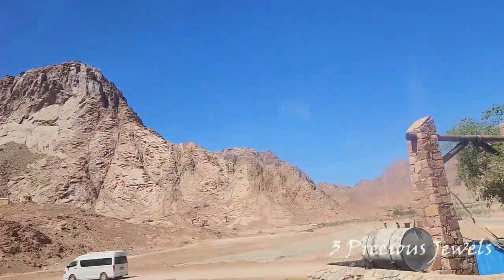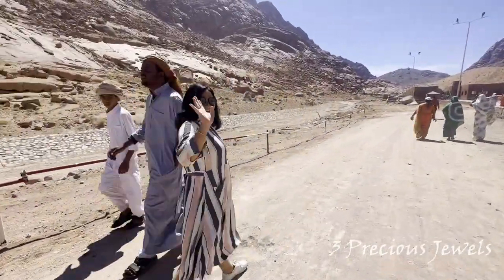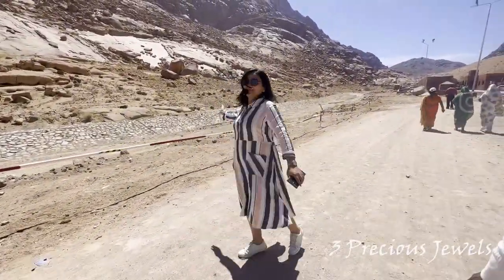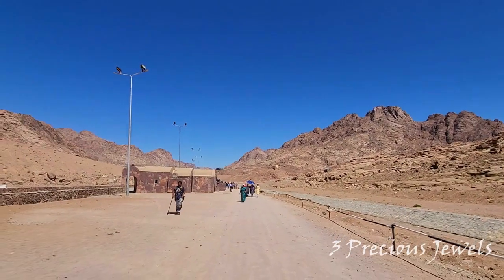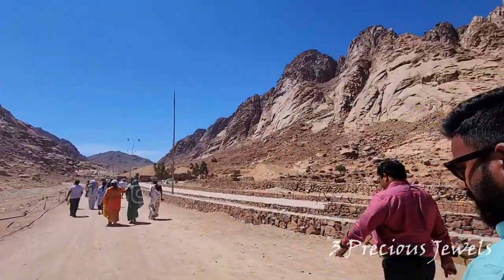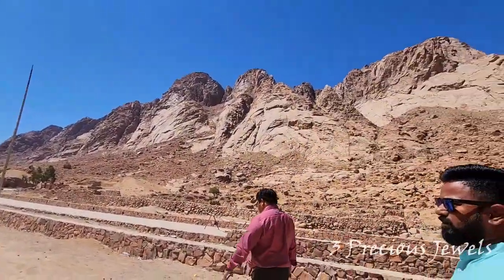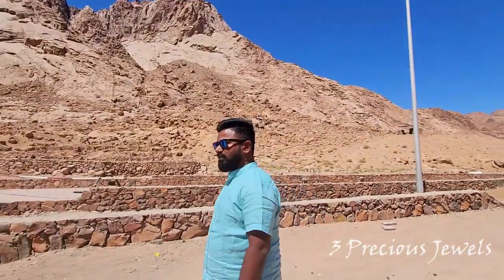So here we have parked our bus. So from here we need to walk for almost 10 minutes, but we are going in small vans because we are a group of 52 people, so many people can't walk.